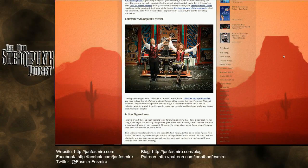Another festival coming up is the Coldwater Steampunk Festival. This looked amazing to me, and I figured I'd share it for my Canadian fans or readers, whatever. They are in Coldwater, Ontario. This picture here is of a magician and his assistant, and they are going to perform there. They're Professor Wick and Lady Beckencall. That's on August 12th, and apparently the event is free. So if you live in or near Coldwater, Ontario, Canada, that's something you might really want to dress up for and go to.